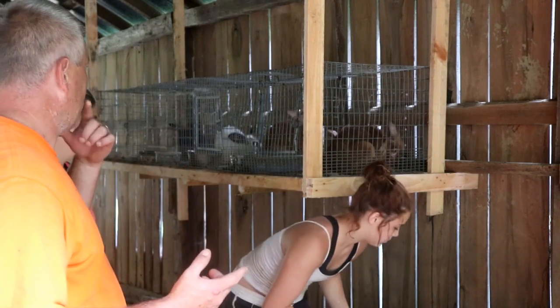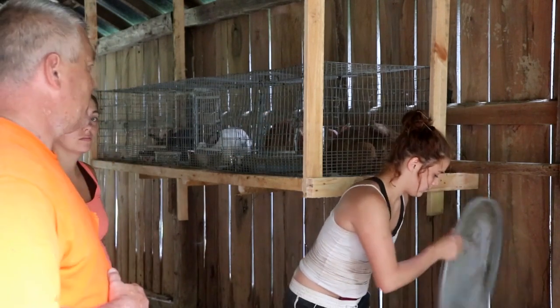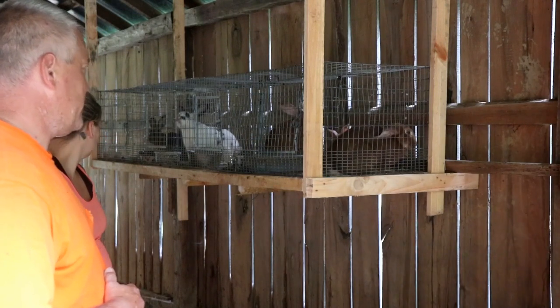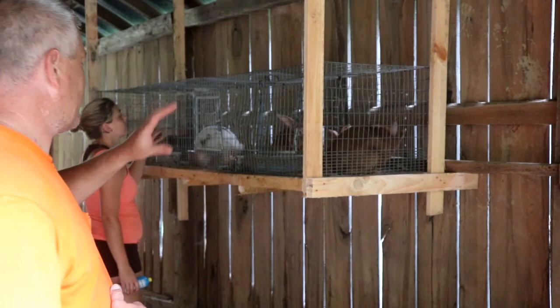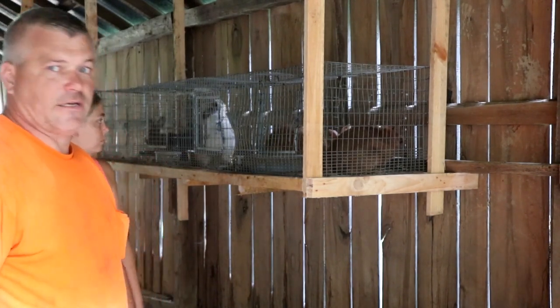There's four cages up there. We've still got one more that we're going to hang up here separately. Get that attached, and then that should have them all up off the ground, pretty safe. And then we're going to start building some boxes because these mamas here are pregnant now.